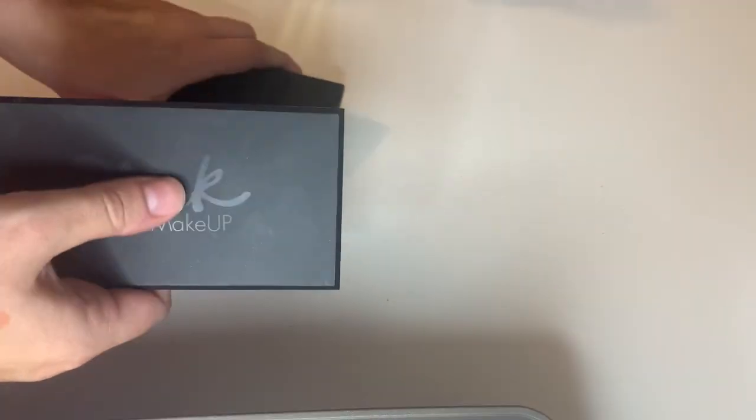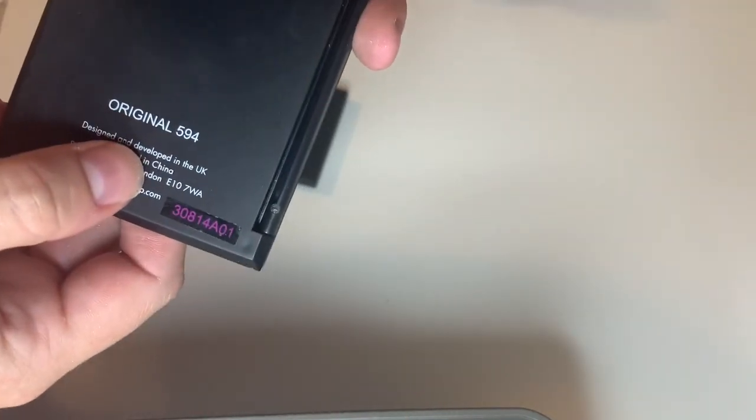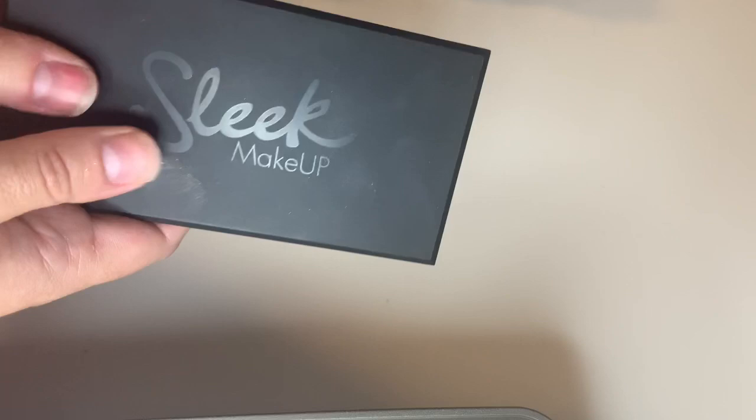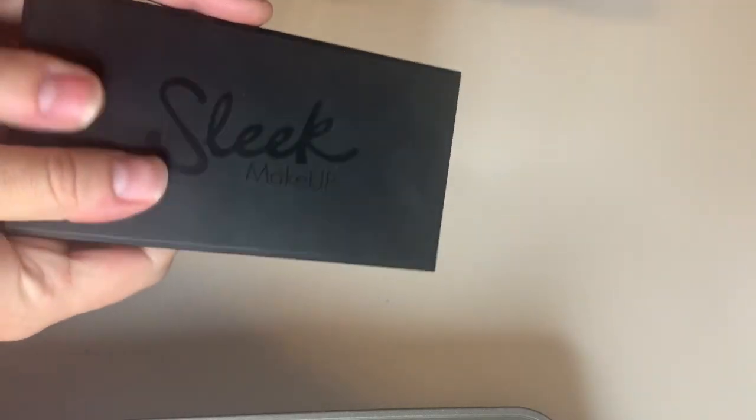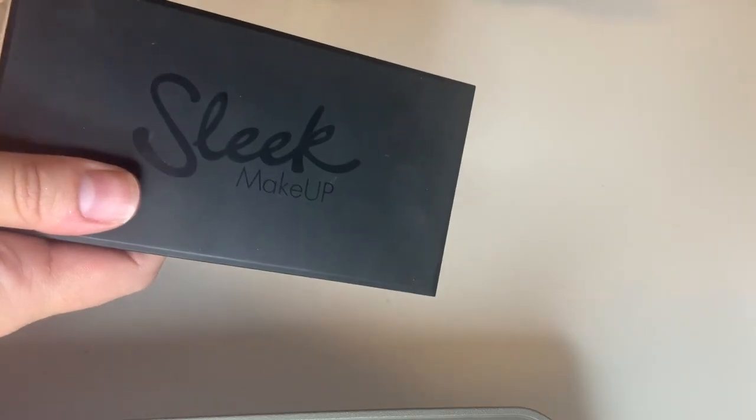The next two, I have two Sleeks, which I don't think I will ever throw out, simply for the fact of I bought them in London when I did study abroad. Even if they're bad, I won't use them if they ever go bad, but I won't throw them out either. This is the original 594, which I know now you can get Sleek at like Ulta, but at the time when I bought them, because I went to London in 2012, you could not. Sleek was UK-based only at that time.